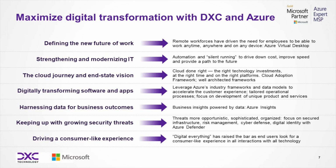Finally, all of our customers are used to having technology on tap. People have brought that to market over the last couple of years, and it is unacceptable to provide technology that is lagging behind the cutting edge of consumer adoption. You can deliver a consumer-like experience in partnership with DXC and Microsoft Azure that will make your products and services as thoroughgoingly digitally enabled as anything that's coming out of Silicon Valley these days.